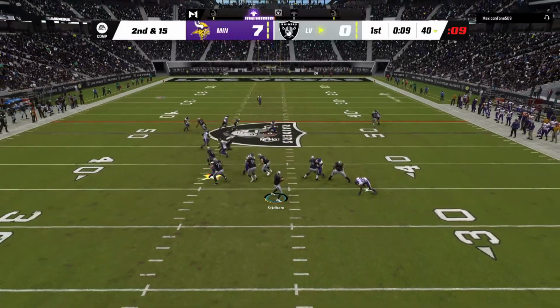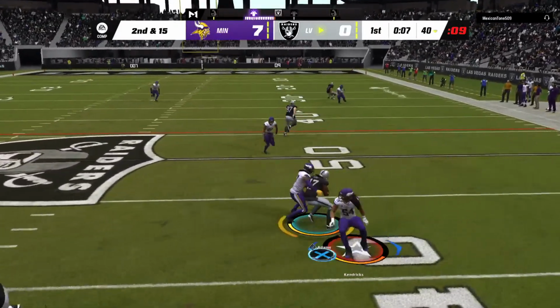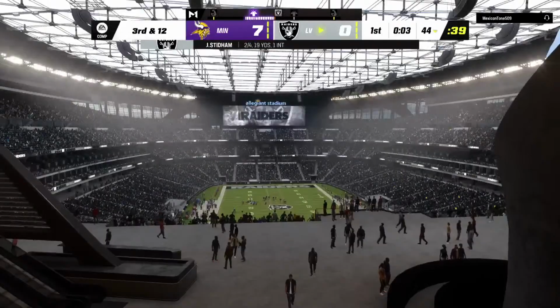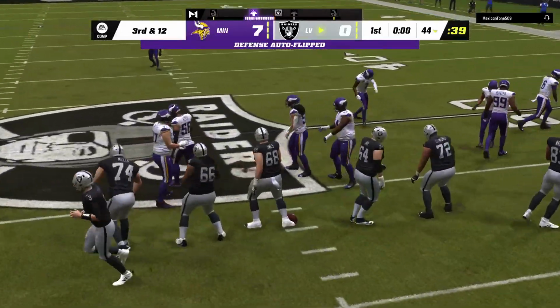Now Stidham. It's caught here by Adams. And he's able to break out of 1 tackle, but then quickly brought down.